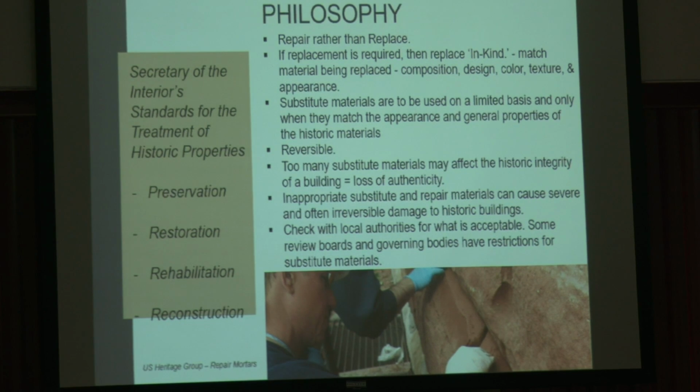We may replace it with an Indiana gray limestone or something that's similar in color, but it's going to have a very different performance. Whatever we do for in-kind should be reversible, meaning later, if we find a better product, we pop it out, put the new one back in, to not create any damage.